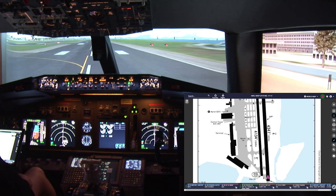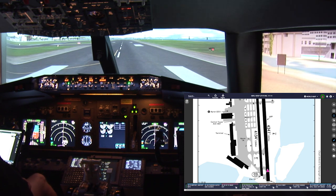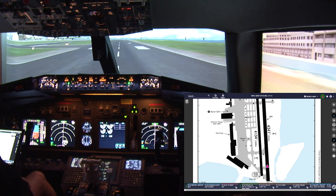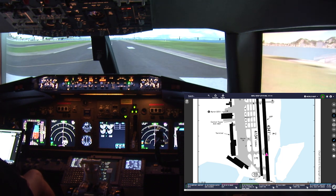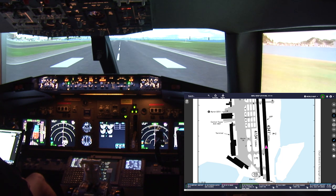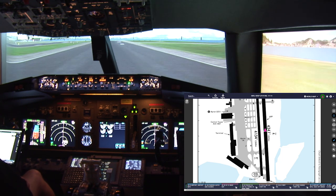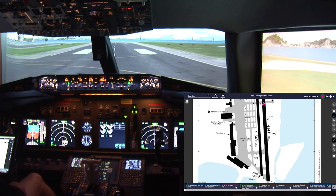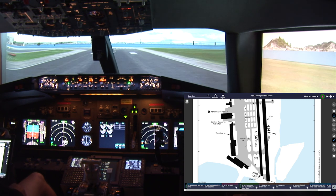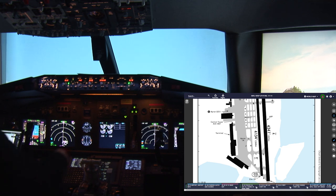And here we go. The end of the runway. V1. V1. Rotate. Yes, sir. V2. And just enough time. Gear up.